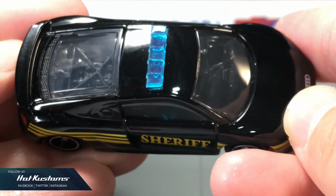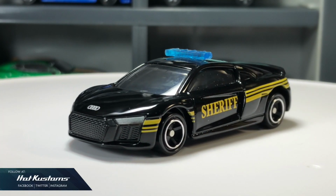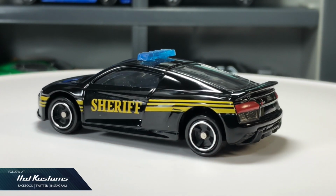Overall, this Audi R8 is an awesome casting. I think it's a very good call by Tomica to make this unique petrol car casting to add into my Aeon collection.